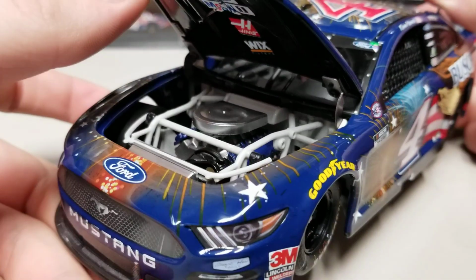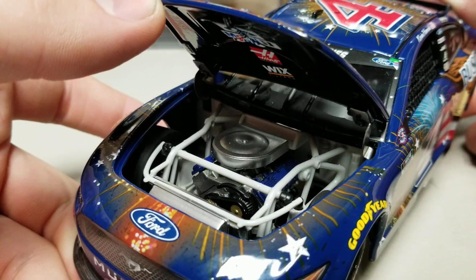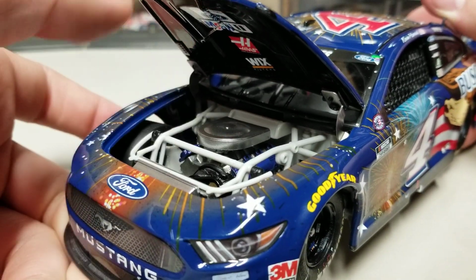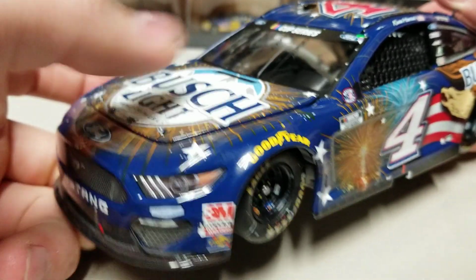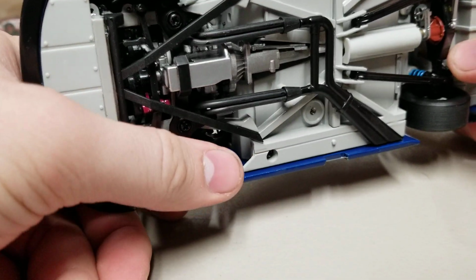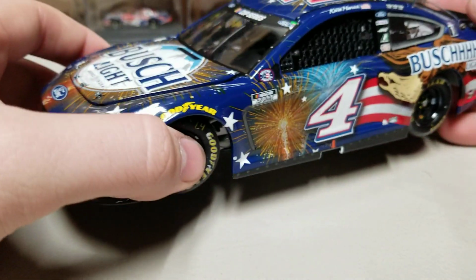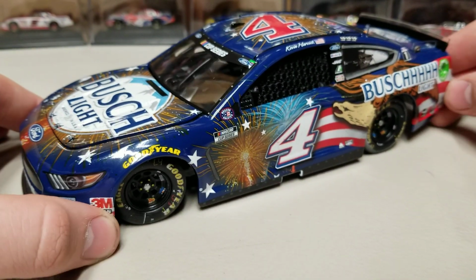Let's see if I can get underneath it. There we go. There is our underneath. We've got Ford, Mobile 1, Haas, Wicks, and then the blue valve covers there. Silver air filter container. You go underneath the car. You got DIN number 645, working rear suspension, working front as well, and then you do have the undercarriage in there. Still the metal chassis, which is always a bonus for these elites especially.